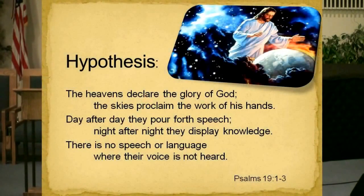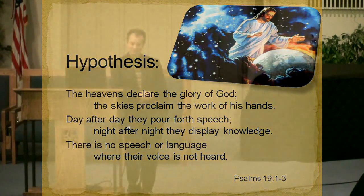In Psalms, David says, "The heavens declare the glory of God, the skies proclaim the work of his hands. Day after day they pour forth speech, night after night they display knowledge. There is no speech or language where their voice is not heard." So no one, according to David, could ignore this stuff. It's easy to say, but is David right? And can it be tested? And it can be tested.